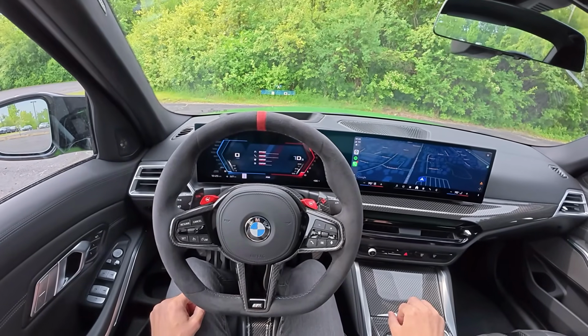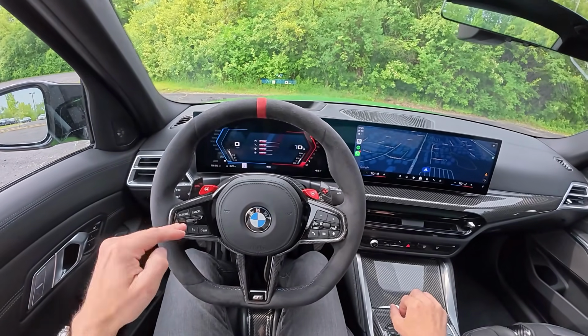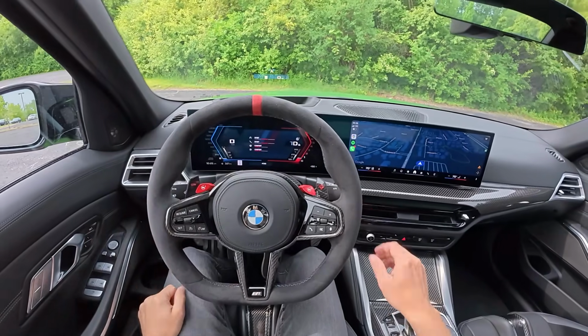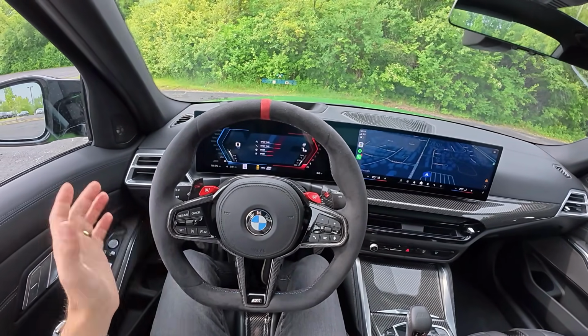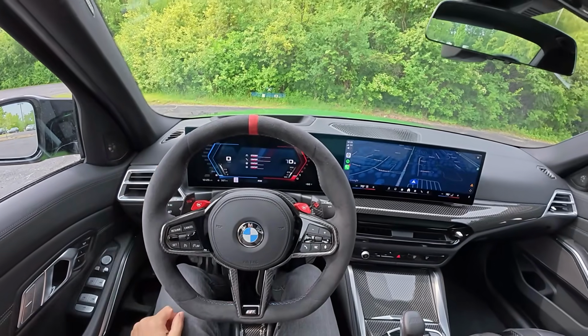All right, let's go drive. We're going to start off in everything in comfort mode. M1 ramps it up a little bit. M2 goes full ham. We probably won't need that, but we'll just start in comfort and go from there.